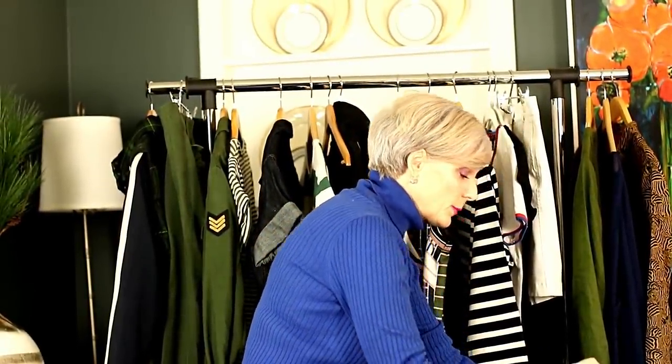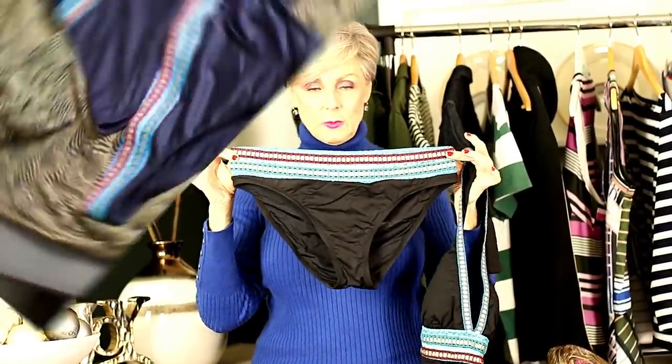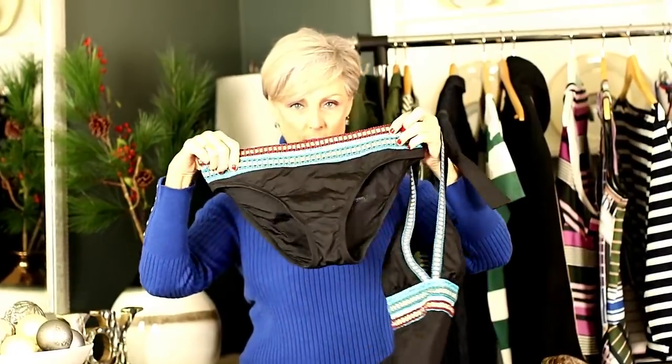But you don't ever want to forget to bring a swimsuit, and you may want to bring two swimsuits when it's a warm destination, so then you'll always have one that's drying on the rack and then one that's already dry. So I just brought a tankini with me. And I believe I got this, I think this is La Blanca swimwear. So it's just a cute little tankini.